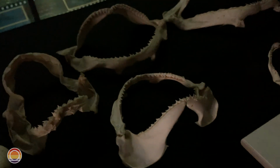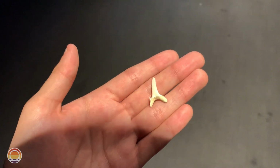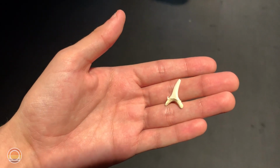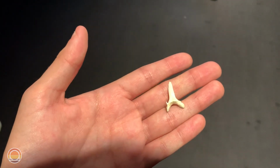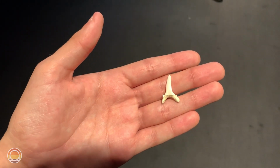As we're heading out of the shark encounter building, this tooth is actually our free souvenir for the day. This is from a sand tiger shark from actually inside the exhibit itself. So cool. And to think that they produce 20,000 of these throughout their lifespan.